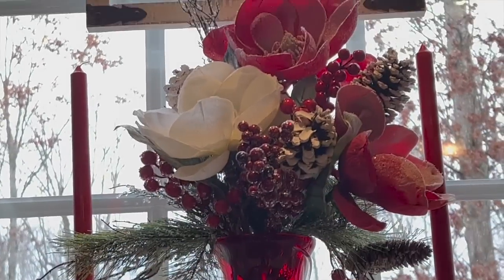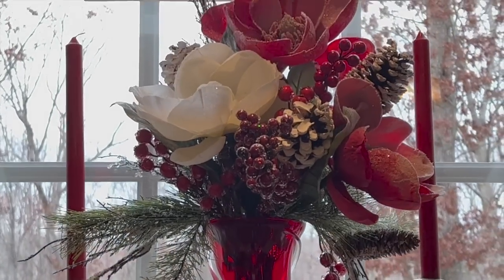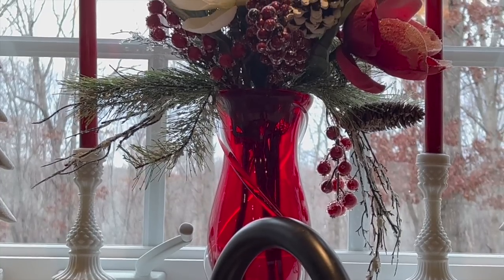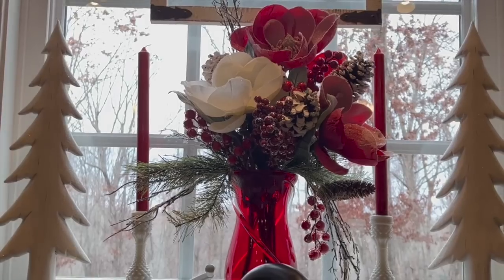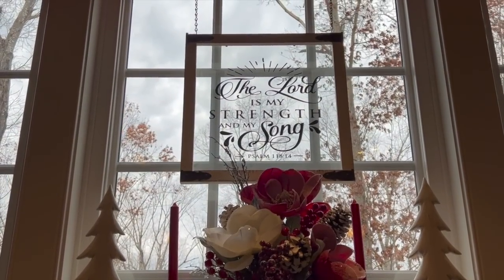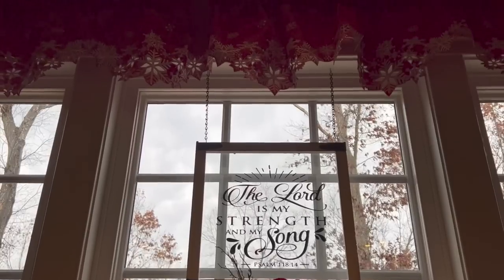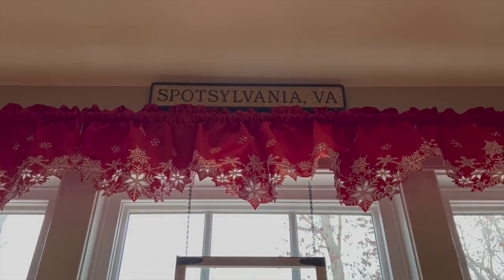Just made an arrangement in this pretty vase, pretty red vase that I got at a secondhand store. And then milk glass. You're gonna start seeing a good bit of milk glass if you haven't already. And then these trees flanking the arrangement. And then my cousin Stacy again made me "The Lord is My Strength and My Song," Psalm 118:14. And we live in Spotsylvania. There it is, Spotsylvania, Virginia.